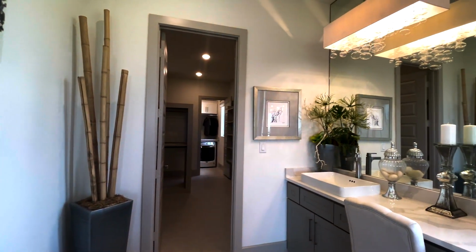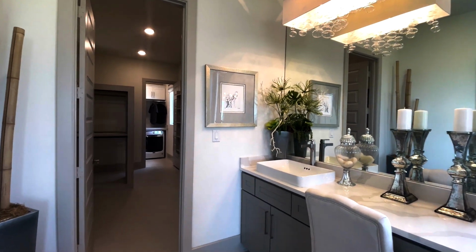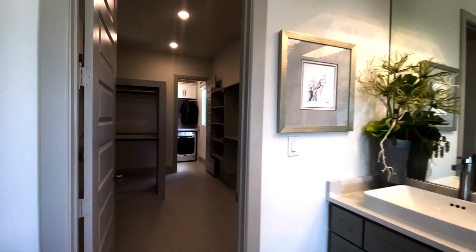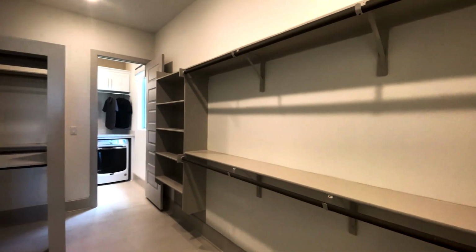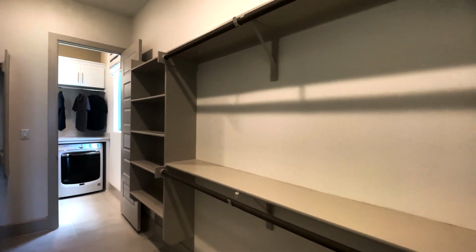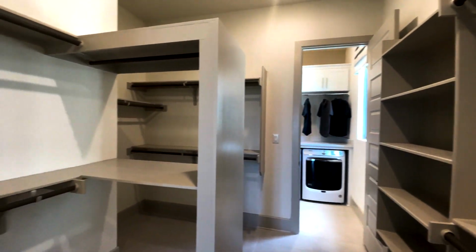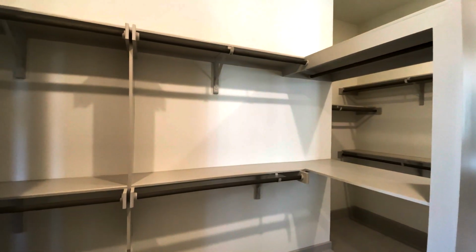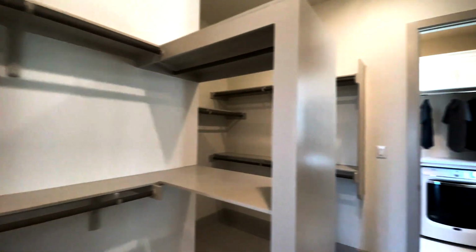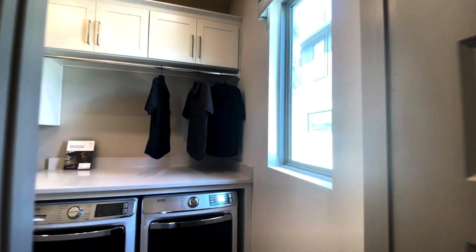In this community, there is a brand new elementary school up here. And I love this walk-in closet. And right when you enter, the laundry room.